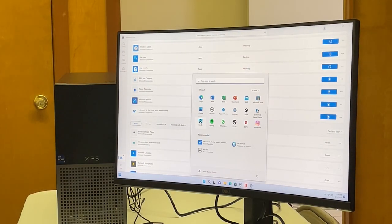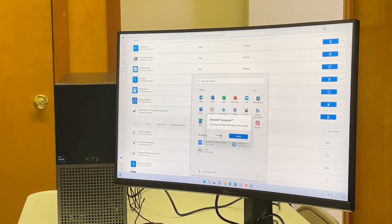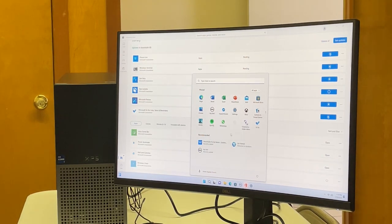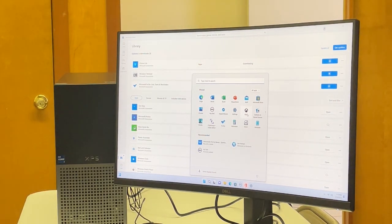You'll notice up here I have an icon for Kindle, and I can unpin it from the start. But where does that Kindle app actually reside? I also have one here for Instagram and ESPN and TikTok. I know that these apps are never going to be used on here. So let's go ahead and remove those. And if at some point they are needed, they can be easily added. But as you can see, it was pretty straightforward to remove those from this menu here.